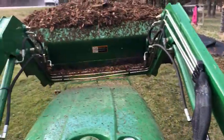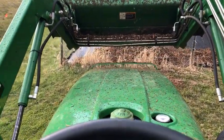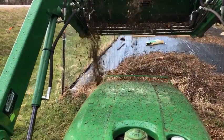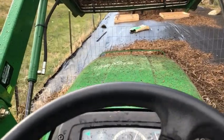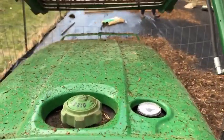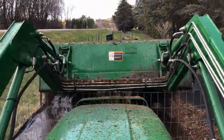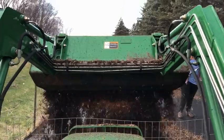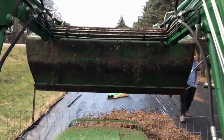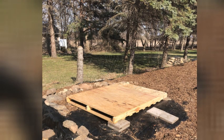There's my wife. This would have been easier if the dump truck had been able to back down and dump it right at the garden, but they were unable to do that, so this is what we did. So we spread that mulch over the weed barrier, and that is what kept the weeds down.